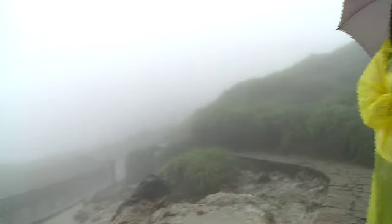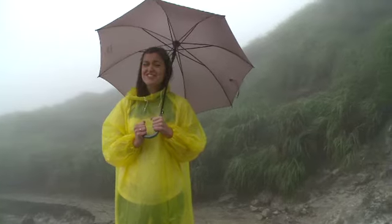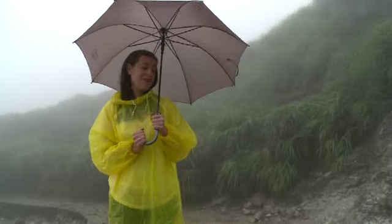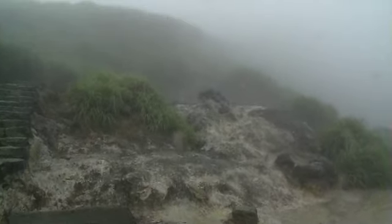I've come to experience the stunning views in the Nihaman National Park. As you can see, I've probably chosen a slightly odd day to come here, but I think a lot of this fog is due to the geothermal activity that's going on behind me. The good news is that that means there's a hot spring nearby and I'm going to go try it out.